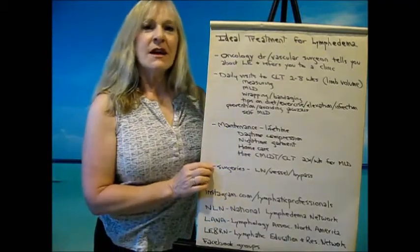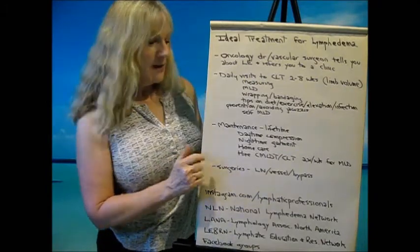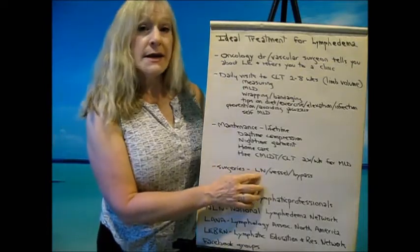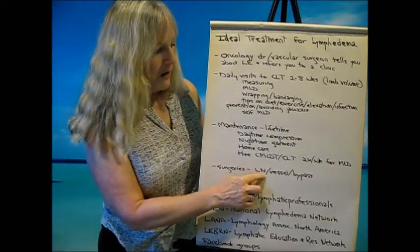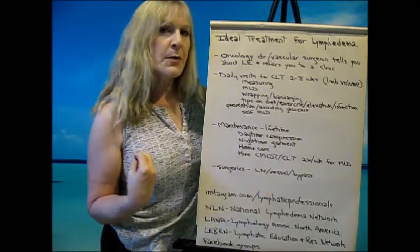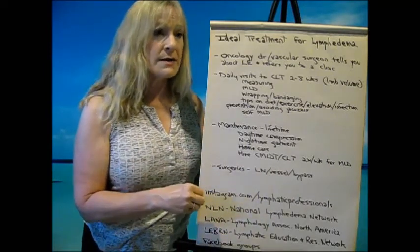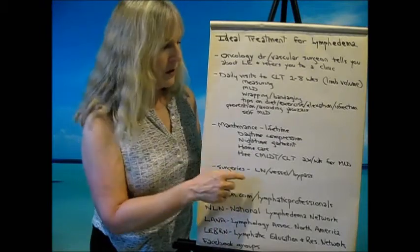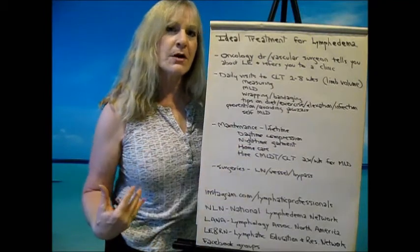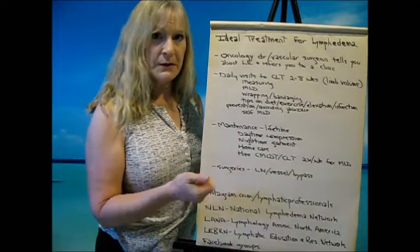Another option in an ideal world is everybody would be qualified to have surgery, which is not the case, but this is in a perfect world. The types of surgeries right now involve taking a lymph node, we write LN, from a healthy part of the body and putting it to the area where yours are blocked, so that'll help increase your lymph flow. Another surgery is they'll take a piece of the lymph vessel from a healthy part and put it in the area that's blocked to start up the lymph flow.